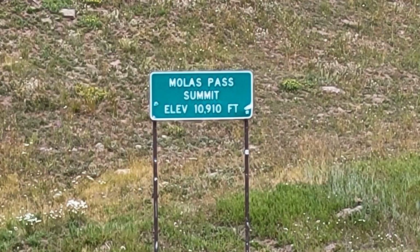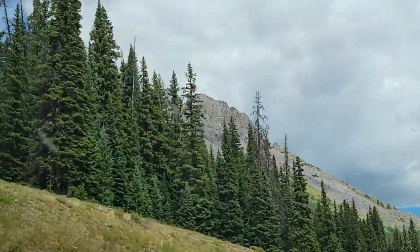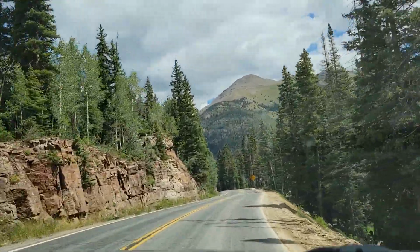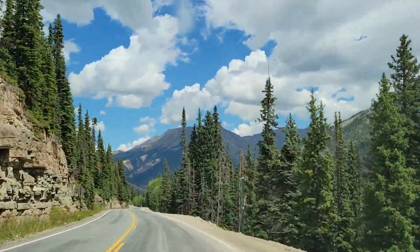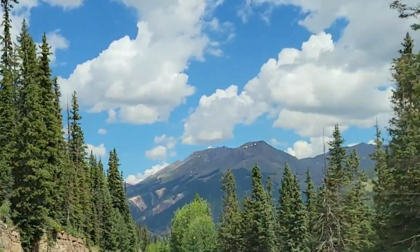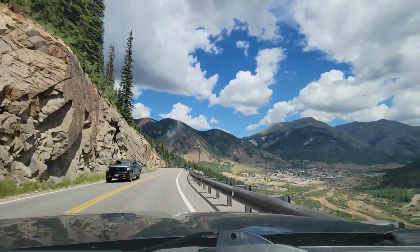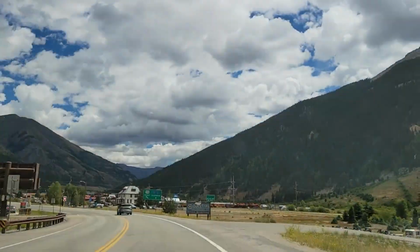Another explanation for the name $1 Million Highway is that the construction of the road in the 1930s cost $1 million per mile, or that the land cost a total of $1 million. And of course, some people think that the name has to do with the fact that the builders used gravel from the nearby silver and gold mines. The dirt was so rich in ore, it was worth $1 million.